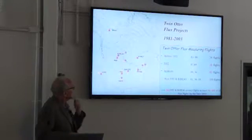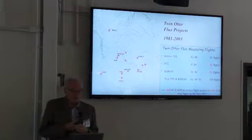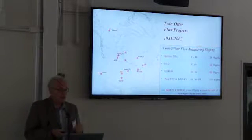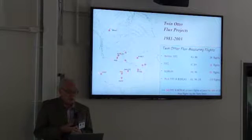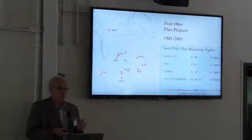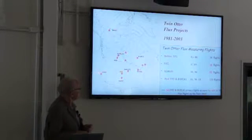Flux and Boreas really put us and the Twin Otter on the map. Before FIFE we flew about 74 local flights, and some flights in Manitoba to develop the instrumentation and look at carbon dioxide fluxes. But FIFE and Boreas, 141 flights I believe it was, almost 40% of all the flux flights we've flown with the Twin Otter.